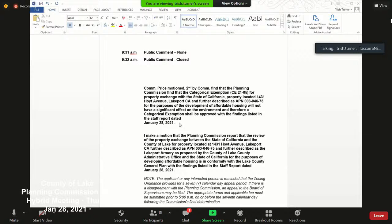I'm on it. Thank you. I find that the Planning Commission, for the categorical exemption CE 21-05 for property exchange with the state of California, property located at 1431 Hoyt Avenue, Lakeport, California, and further described as APN 003-046-75, for the purpose of development of affordable housing, will not have a significant effect on the environment, and therefore a categorical exemption shall be approved with the findings listed in the staff report dated January 28, 2021.